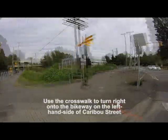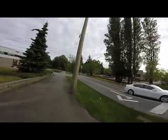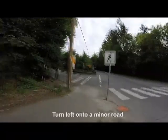And here again, you've got another transition. We're coming off of Winston Street. We're traveling on Caribou Road. And our next section is going to take us left into a dead-end street and then onto an off-road trail.